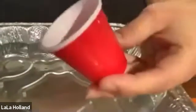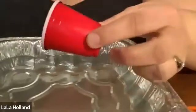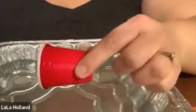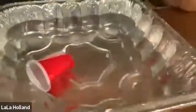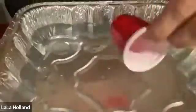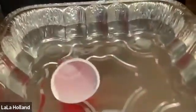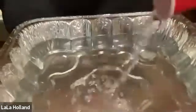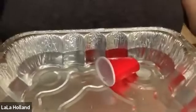You see it? I have a cup. Do you think it's going to sink or float? Here we go. I think it's going to float. Am I right, guys? It was floating, but guess what happened? It filled up with water. See? It floats until it fills up with water, and then it would go down into the ocean.